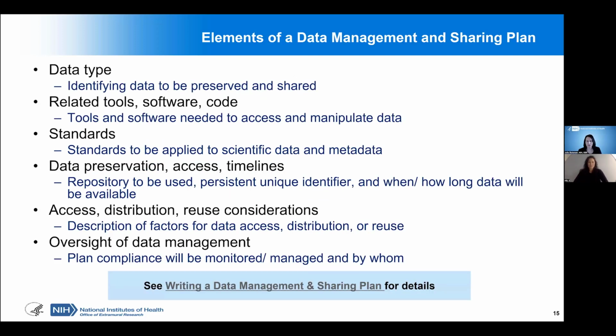Thank you, Julia. So with that, once you've determined whether the data management and sharing policy applies to an application that you are working on, then your next step would be to develop a data management and sharing plan. And so we wanted to remind you about what information we recommend including in that plan. At the time the policy was released at the end of 2020, NIH also published several supplemental policy information documents, and this information about elements of a data management and sharing plan comes from that document.